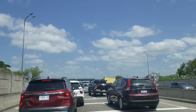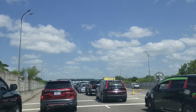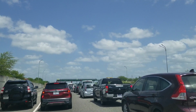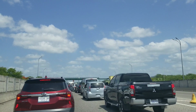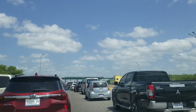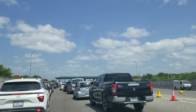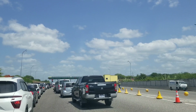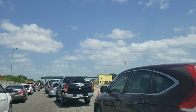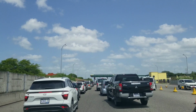Now, you can enter from Maypen to go to Kingston, but you can't exit if you're coming from Mandeville up to Kingston. There is no Maypen exit at this toll plaza. So that is why they decided to build the Maypen interchange, so that on either side of the highway, if you're going in either direction, you can now exit from Maypen or get on the highway in Maypen. So this is one of the limitations of this toll plaza. Coming from Mandeville, there would have been no exit for Maypen.